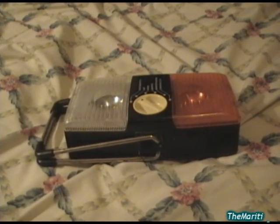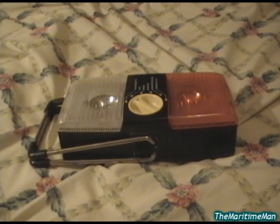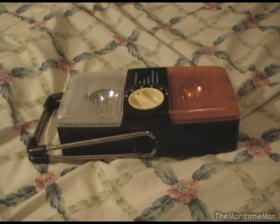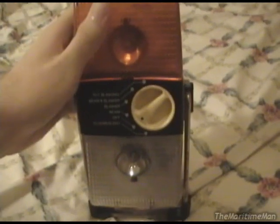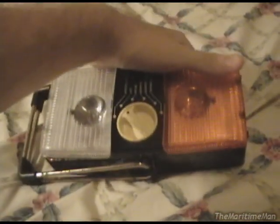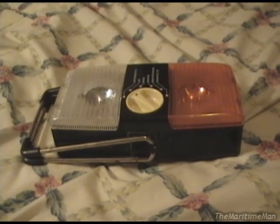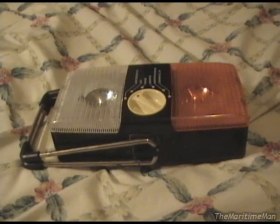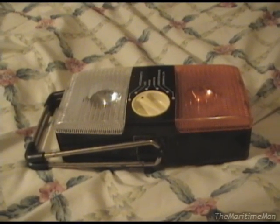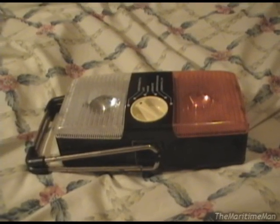Alright, today, for your viewing pleasure, I have another piece of very cool vintage electronicry. This is a Rayovac Magnum. This is a multi-function battery-powered lantern made, I'm not sure about this, but I think it was made in 1969, making it, I'm pretty sure, the oldest electrically operated device I own.